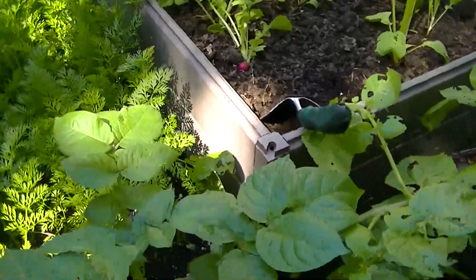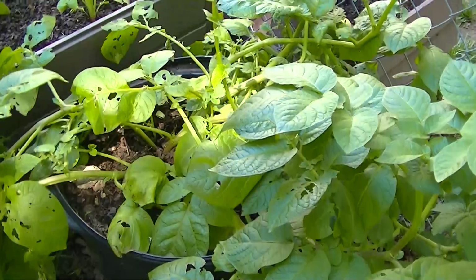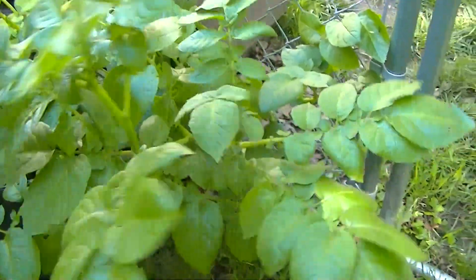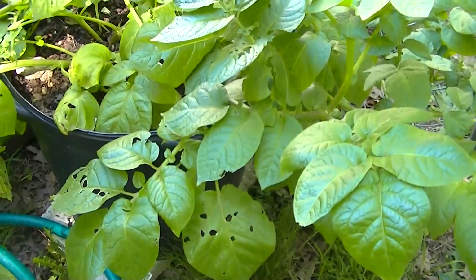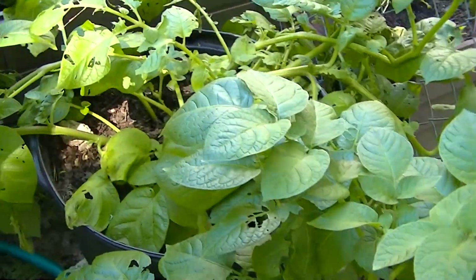And our potatoes, something's getting to them, but it's still putting out shoots, still putting out some leaves. So I think it's gonna be able to hang in there until it's ready to harvest. If it starts to get any worse, I'll see what I can spray it with.